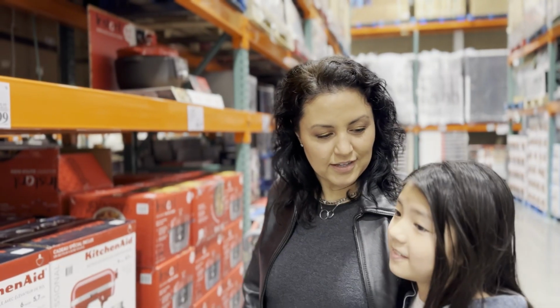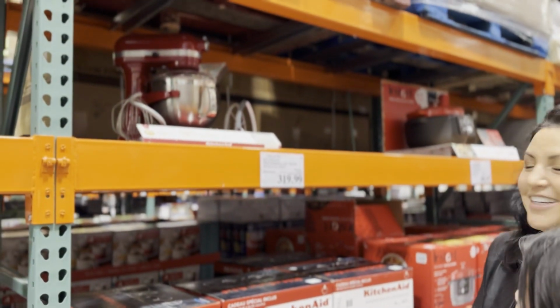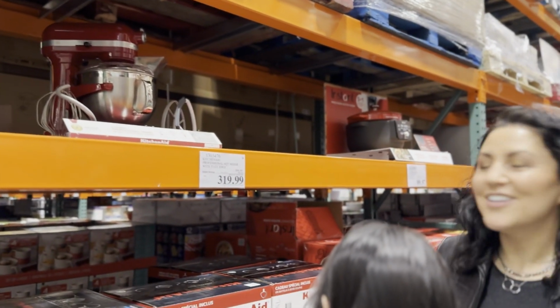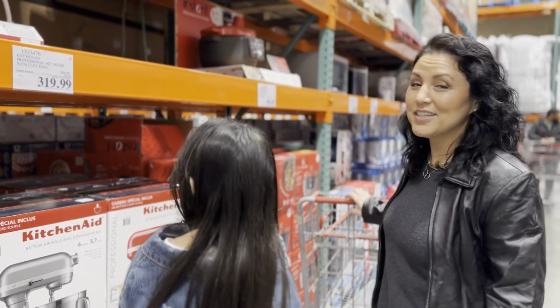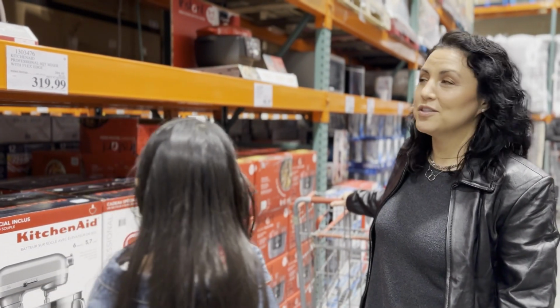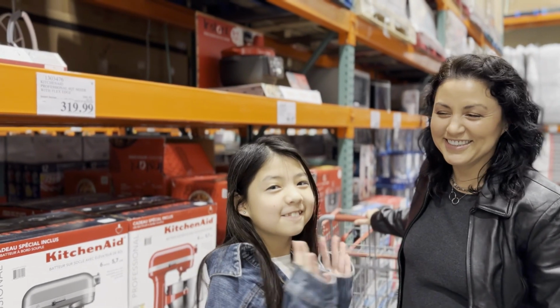I always love coming down the kitchen aisles because I like looking at kitchen gadgets and the new stuff that they have. Emma, you know how to use this machine. Mm-hmm. We love our KitchenAid. And guess what? It's on sale at Costco. $80 off. If you want a mixer, you've seen all of our baking videos, we use the KitchenAid a lot. Even Emma can use it.